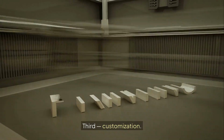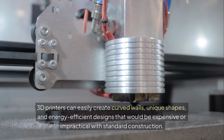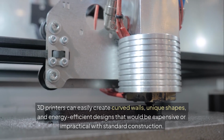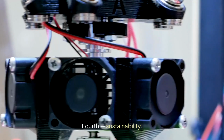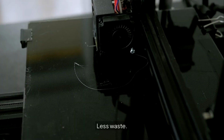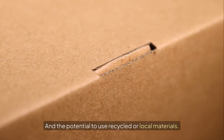Third, customization. 3D printers can easily create curved walls, unique shapes, and energy-efficient designs that would be expensive or impractical with standard construction. Fourth, sustainability. Less waste, smaller carbon footprint, and the potential to use recycled or local materials.